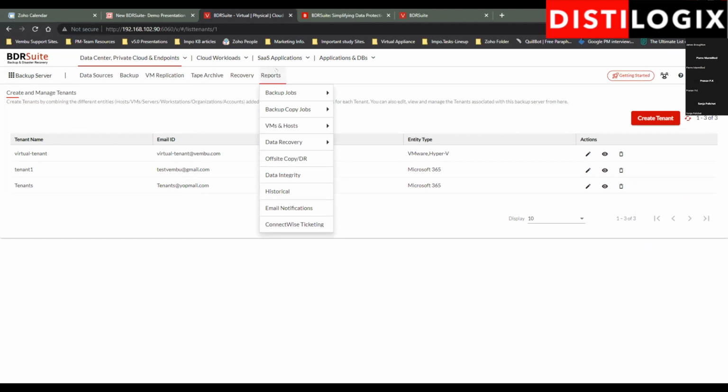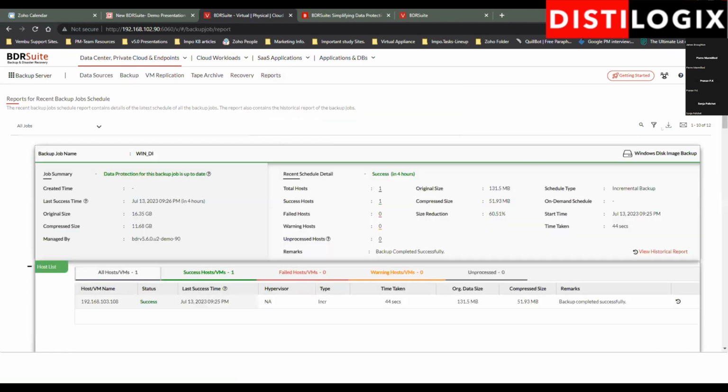The next immediate step that I want to talk about, without taking much of your time, is the reports. What about the configurations that you have made? You can either configure the email notifications. We have a ConnectWise integration as well, so you can use it for ConnectWise ticketing, which raises tickets on a board, and you can check the reports in such a detailed file format.